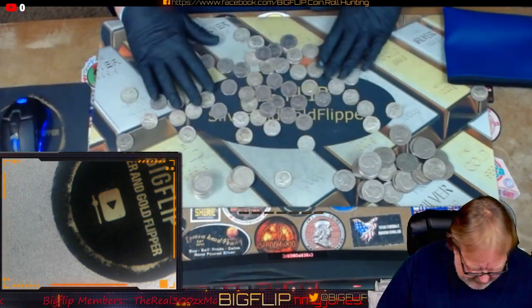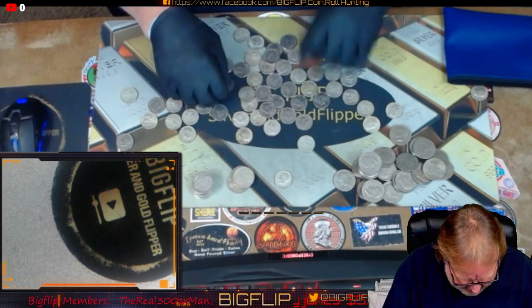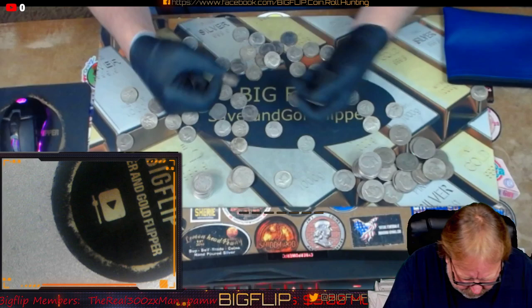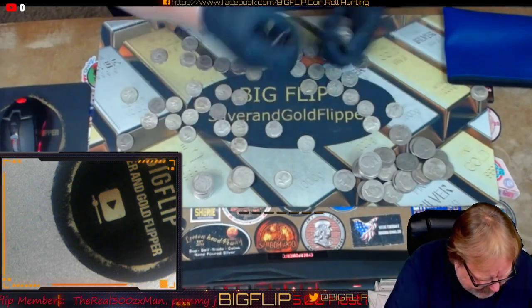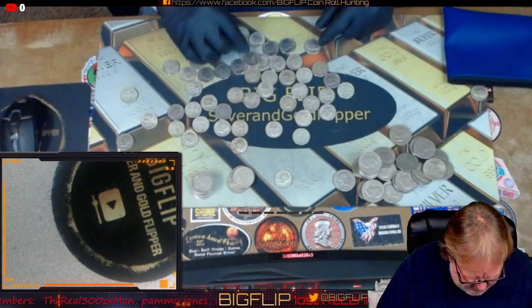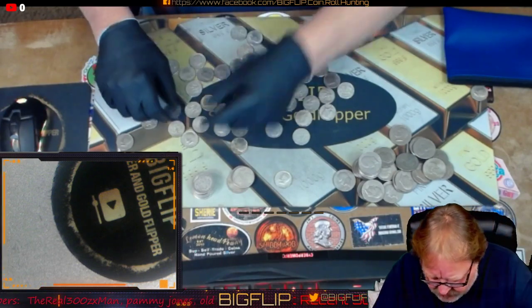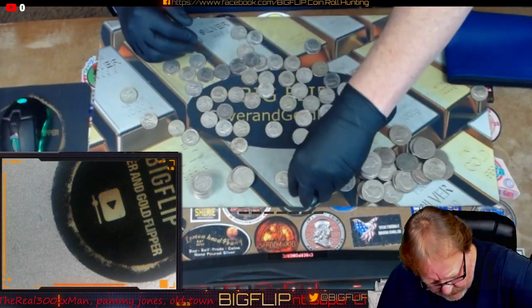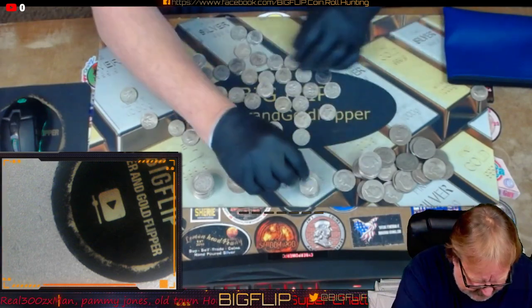Awesome. Now, there is some clad in here. It looks like there's 76s. It looks like they dumped a roll of 76s here. There is a lot of silver in here, though. I'll tell you that. 76. Yeah, so there's a full roll of 76s here. Right there. And another 76.